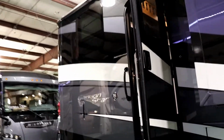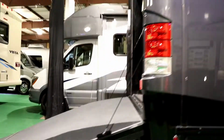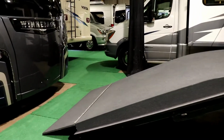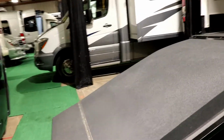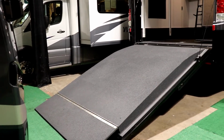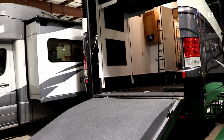Now this is a toy hauler. So you can see with the toy hauler, you're going to have a second door. And then as you walk back here in the back, you're going to see this door in the back. As you can see, it curves going down. The benefit there is if you have a motorcycle that's like a low rider, that will be able to go up in there. It will not bottom out like the others.